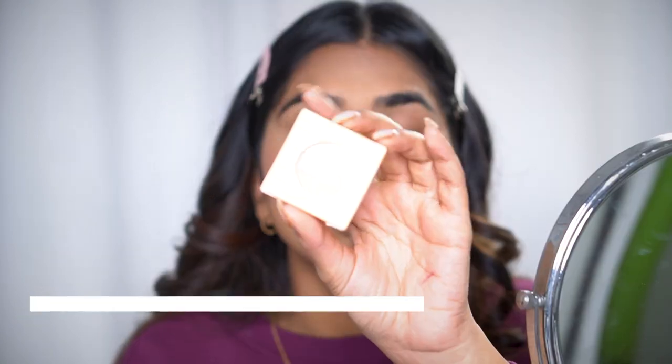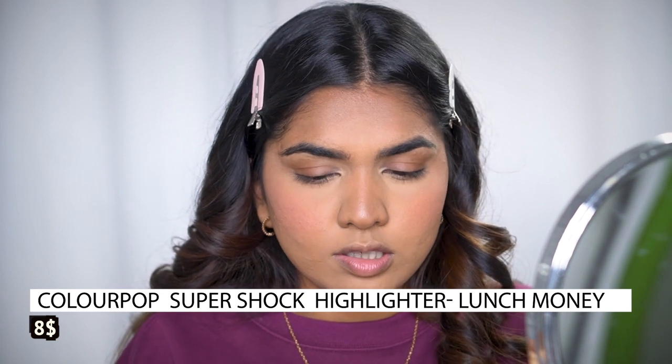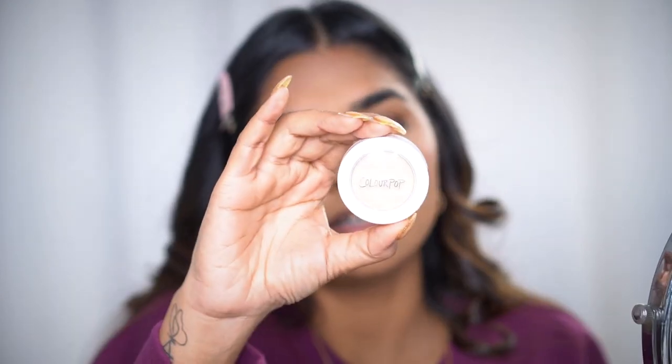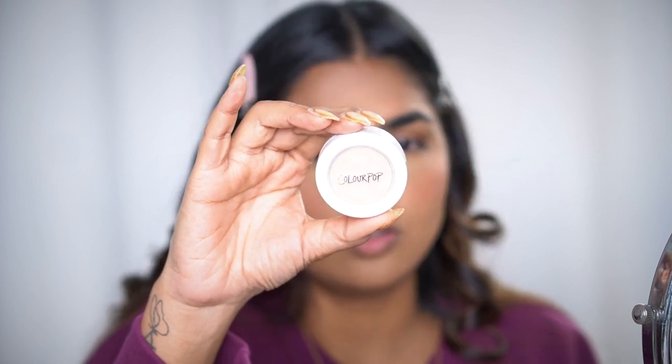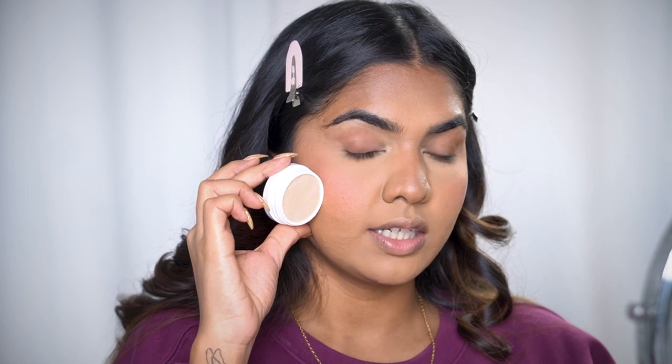Moving on to highlighter, we have another Super Shock Cheek in Lunch Money. Let me just open it. Again, a very champagne-y highlighter kind of shade. All the highlighters I use are kind of the same shade. I don't experiment with highlighter colors because honestly, whatever suits you only suits you. You can't try lavender or different kinds. But I don't, because it does not suit me and this is something I always go for. So this is Lunch Money, a champagne-y gold kind of shade.